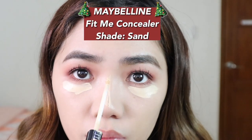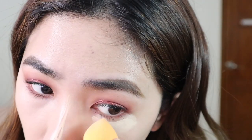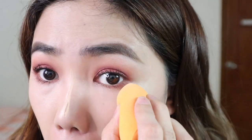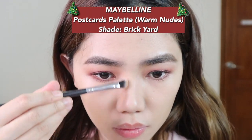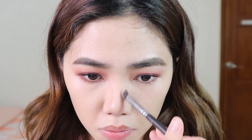And for the concealer, yung ginagamit ko is yung Fit Me Concealer in the shade Sand. Very lightweight lang din to and ito yung ginagamit kong concealer for my everyday makeup. So, using the Brickyard from Warm Nudes palette, ito yung ginamit kong shade for my nose contour. Medyo dark lang siya, kaya konti lang yung nilagay ko, tapos blend na lang.